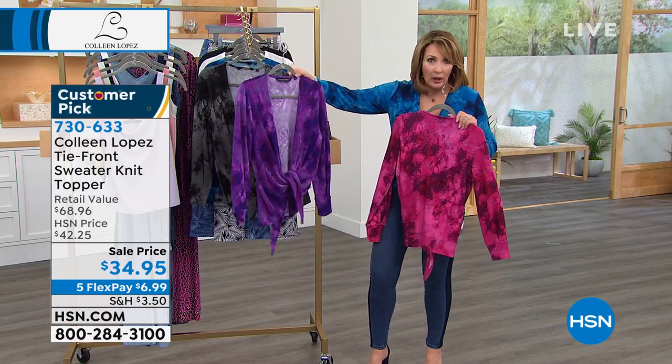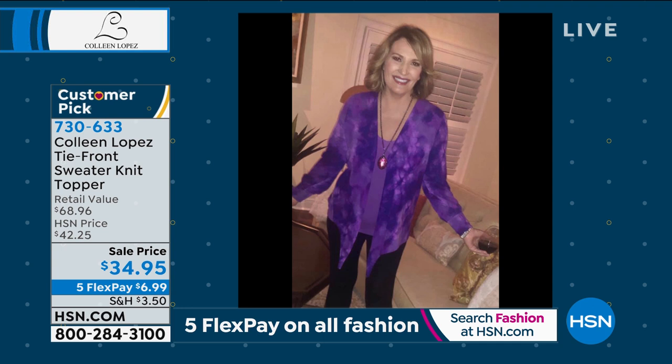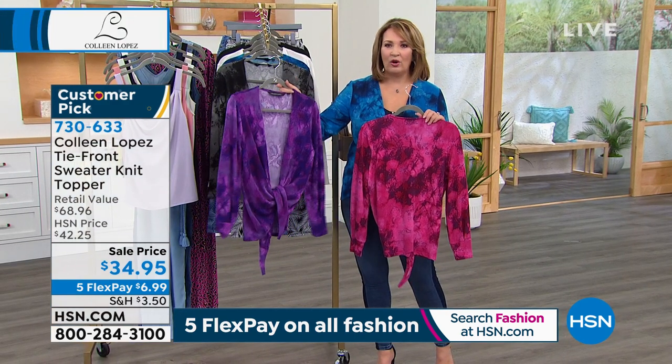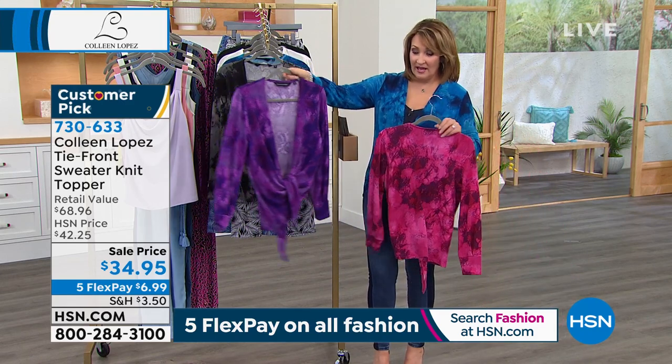Then the purple. If you are a purple person, if you are a purple girl, the purple is everything. It doesn't get prettier for a purple person. We actually call it violet, and it is really, truly gorgeous. I mean, you can put this over white, you can put this over black. Every one of these looks great with black or white. It'd be cute over my navy. I mean, there's a million ways to wear it, but that's the violet.